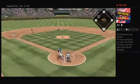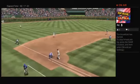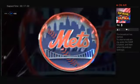And now the runner's trying for third. And he'll be tagged out trying to steal third. And that just doesn't make much sense as the inning is over.